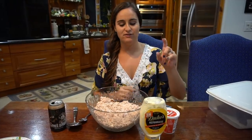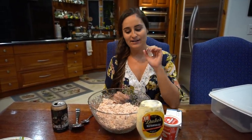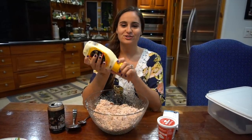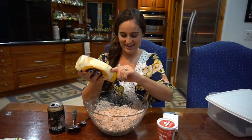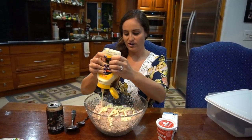Now, every time I make fish dip, I use a combination of mayonnaise, sour cream, and cream cheese. Now, I don't go by any special amount of anything. I kind of just throw it in, and as I go, I try it and decide what I want to add more of. Let's just go for it. The first thing I'm doing is mayonnaise. Now, there's a lot of dry ingredients here, so we're gonna be using a lot of wet ingredients.